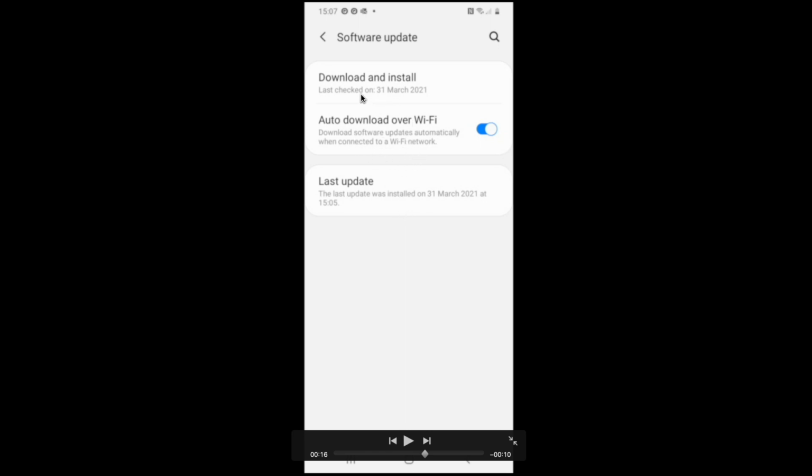And what I want to do is go download and install, and it will tell you the last time that it was checked, and that might be recently if you do it frequently, or it might be very old, last time it was updated a year or two ago. So it's important to update fairly frequently to make sure your phone will run smoothly.